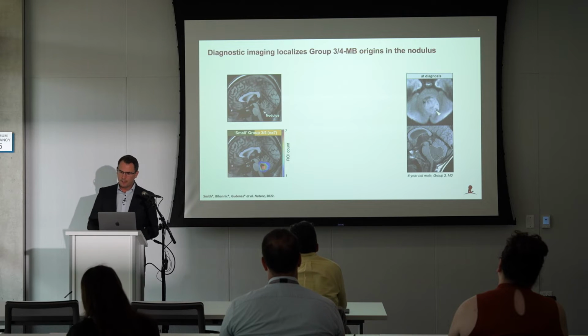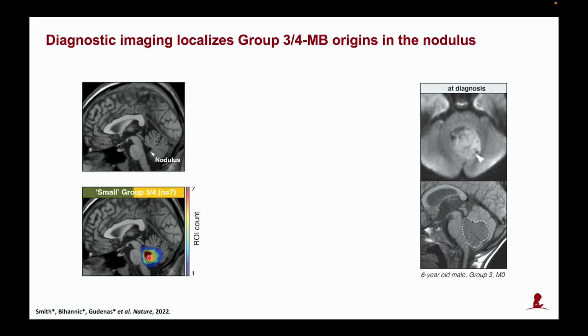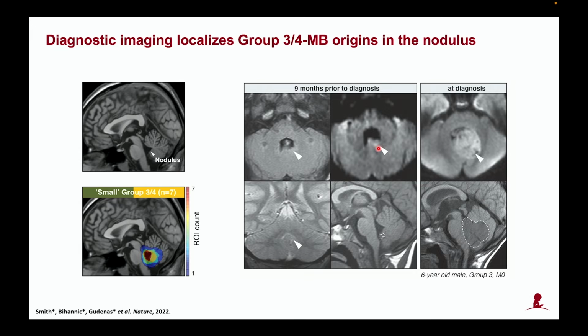And so one important case that Zoltan identified is the 6-year-old male that was diagnosed with a group 3 medulloblastoma. You see this very massive tumor that is engulfing the fourth ventricle and more or less occupying the entirety of the cerebellum here. But for non-oncological reasons, this child had undergone MRI 9 months prior to this frank diagnosis. And on retrospective analysis, this was missed the first go around, but there was this very small enhancing lesion specifically in the nodulus, as shown here based on the MRI. And so this, again, anecdotal, but I think somewhat confirmatory of our suspicion that group 3 and group 4 medulloblastoma arise from the rhombic lip and explain the anatomic origin in the nodulus.